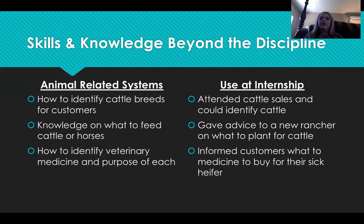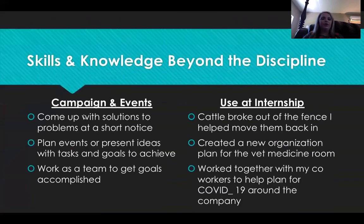So at Thigpen, I had to attend cattle sales, and I was able to identify the cattle that the customers wanted us to buy for them. Next, I gave advice to some new ranchers on what to plant for their cattle in order to have a healthy diet. And lastly, I informed customers of what medicine to buy for their animals. For example, a customer came in with a sick heifer, and I told him what medicine to get for her.